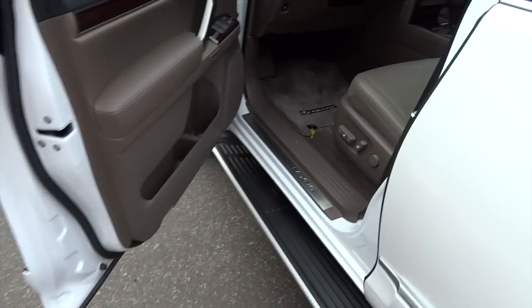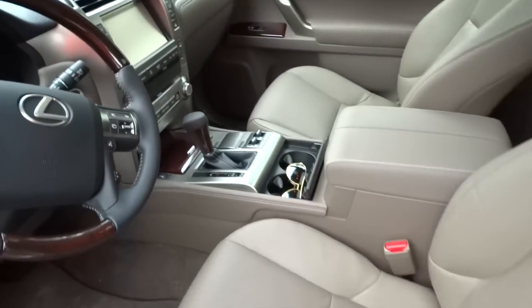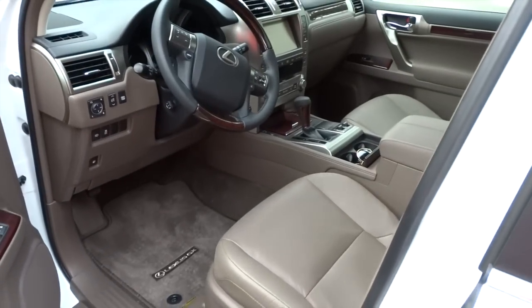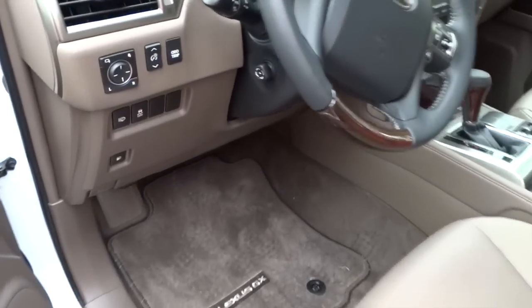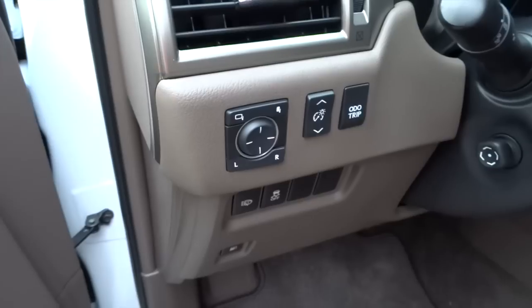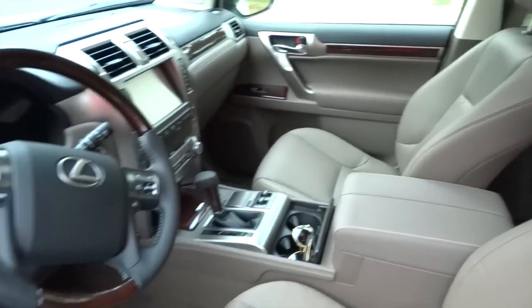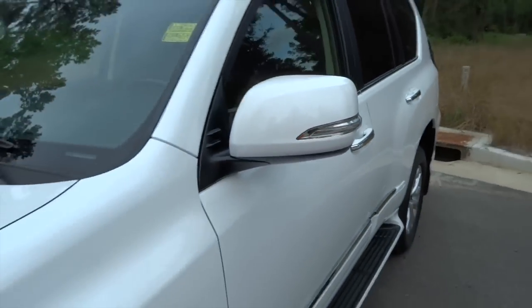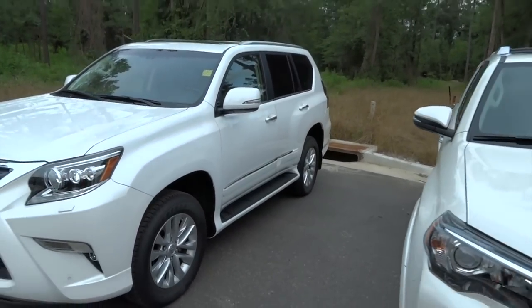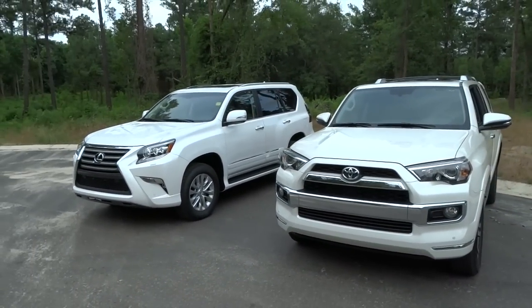But if you come, and we can check out, and I think our horsefly friend is gone. So with that, I think these are just a few key differences on the interior. You can see the GX actually offers power folding mirrors, which are unavailable on the 4Runner. But with that is kind of a quick comparison between the differences between two very similar vehicles.